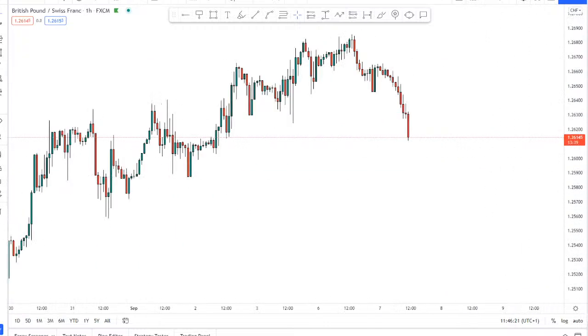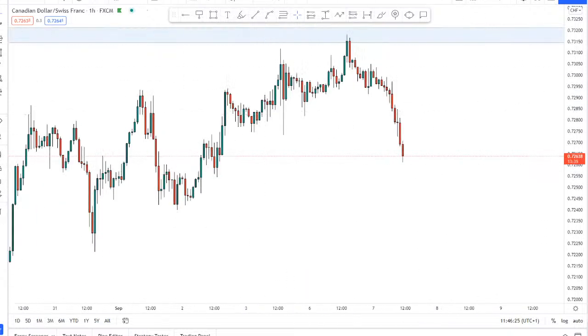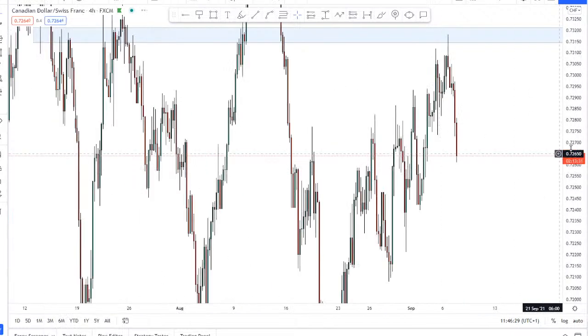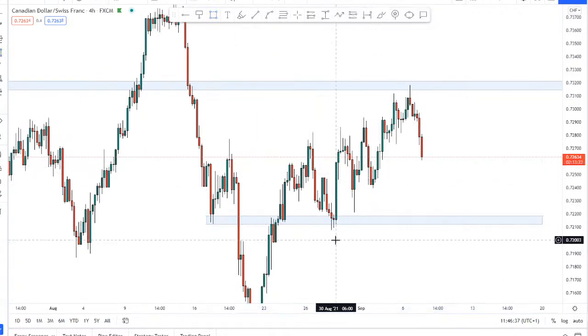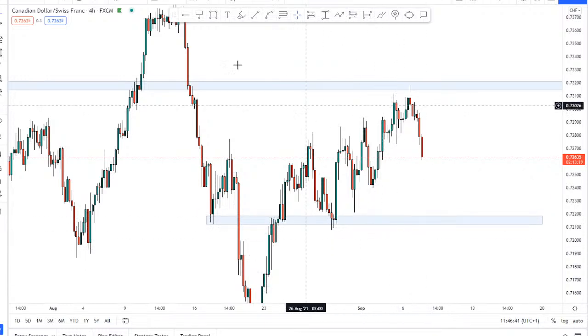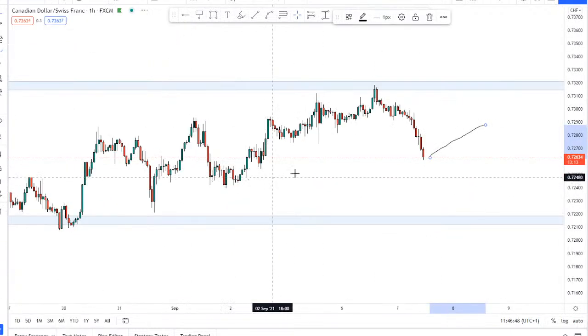Pound CHF's looking great there. CAD CHF's definitely a pair that I was looking to trade this week. I got into CAD JPY instead. But I think CAD CHF is still looking good for more selling opportunities. I think we can come back into this area here, 0.72150, which is this level here. So tomorrow we'll be looking to see if we can get a pullback, because I think for today I've already missed that move.